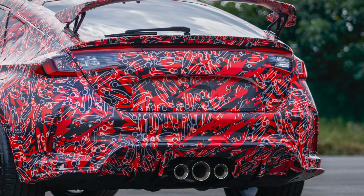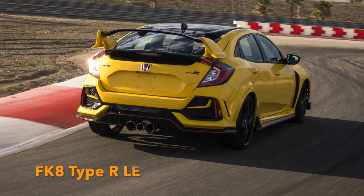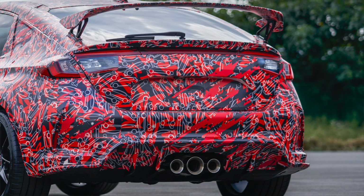You do have your triple exhaust system, same as the previous generation. The only difference is the middle exhaust is actually larger compared to what it was in the previous generation. The previous one had the two outer exhausts larger and then the middle exhaust smaller. So this time they did reverse. They went the opposite way.